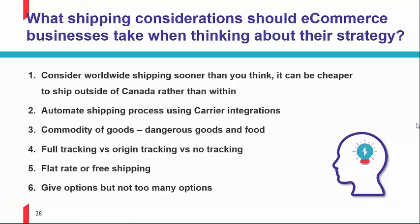In essence, when you are shipping abroad or you are shipping in general, the commodity of your good is really, really important. You want to steer away from shipping dangerous goods, medicines, and food until you have the right certification, as countries are quite strict about what can be shipped into their country and require you to follow certain regulations and certification.